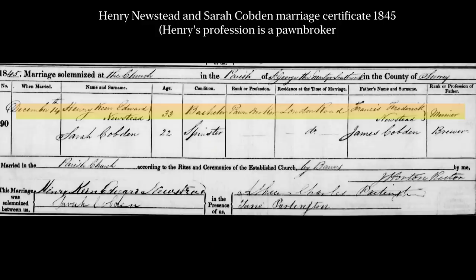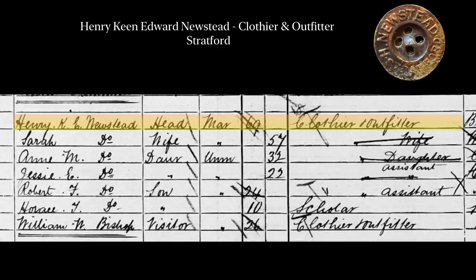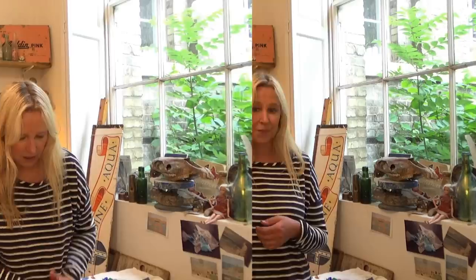And so when he married in 1845, his profession was listed as being a pawnbroker, but by 1851 he was an outfitter. And so he was also living in Stratford with several of his children and his wife. And so I'm pretty certain that this button comes from Henry Keane Edward Newstead, clothier and outfitter from Stratford.